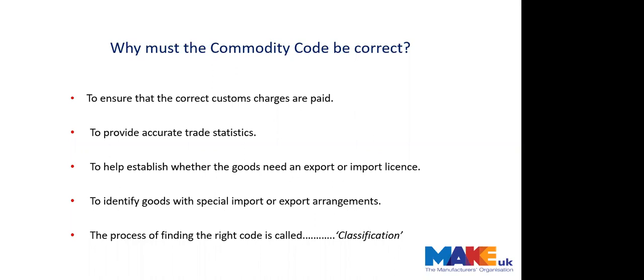So my advice would be, review your commodity codes, make sure that you're happy with them. Some of them may have been lying in your database for some years. Just make sure that they are still extant and that they're correct.